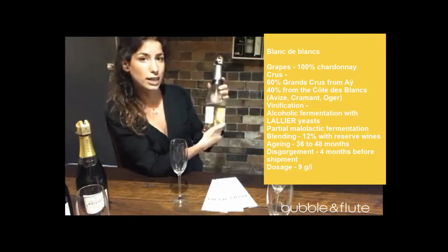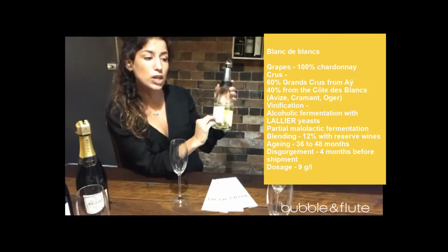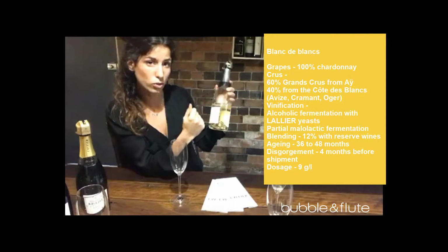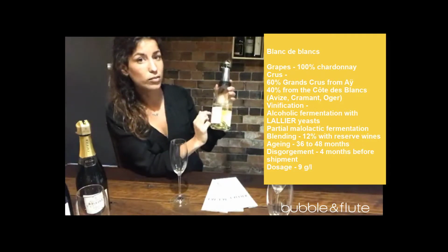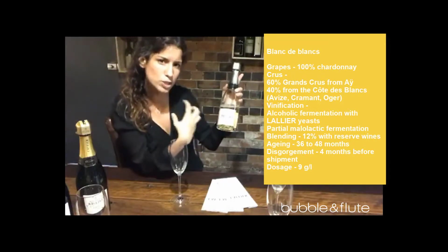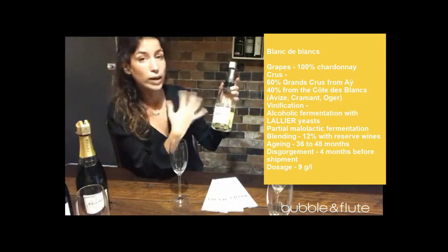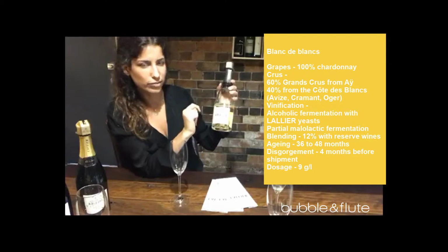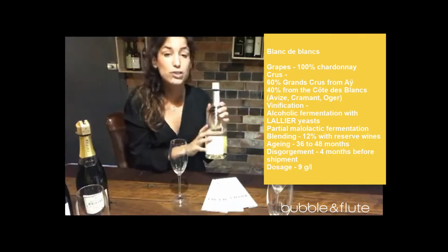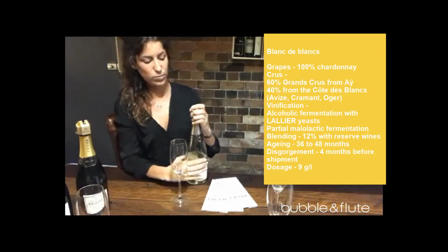And we put the disgorging date as well, because if you like Blanc de Blanc fresher, with more fresh fruit on the nose, you will drink it with a very young disgorging date. And if you want Blanc de Blanc more rich, more creamy, more buttery, you can wait at least 1 or 2 years after the disgorging date. It's aged 4 years on lees. I will pour it now.